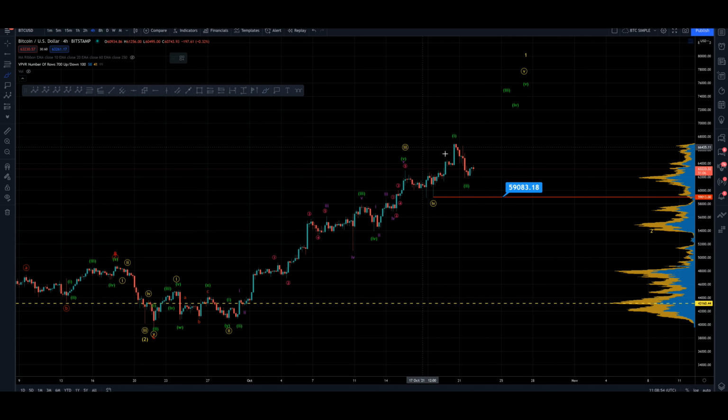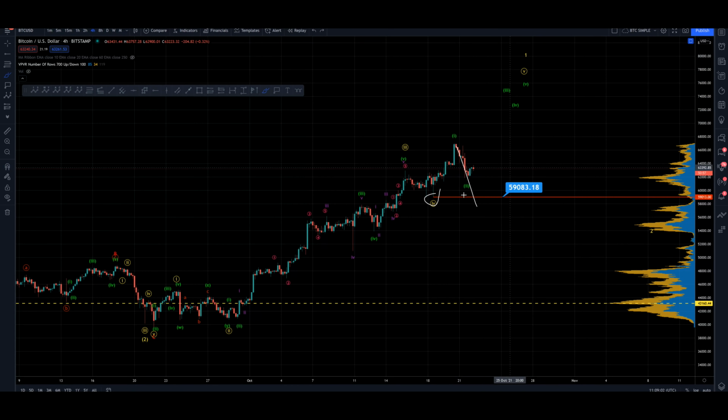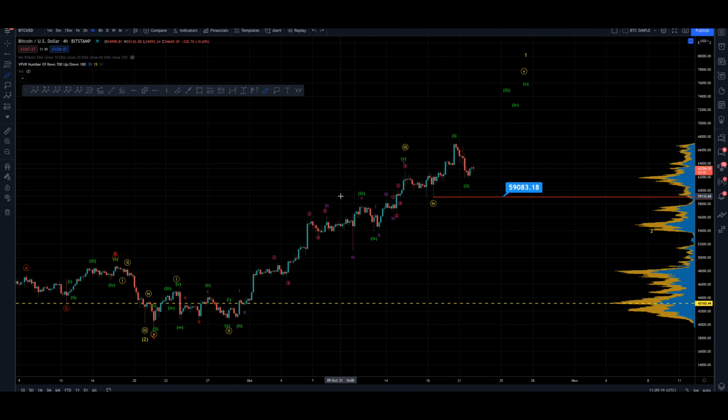So a move down below this point would take out this pivot here, and that would cancel out this section of the count. This could not be correct at that point. Not the way I've drawn it anyway, with this being a 1-2, that could not be correct at that point. So it would also break trend, I think, if we came down here, and that would much more strongly support that this was the 5 and the 1. Okay? So that's essentially all we're looking for at the moment.